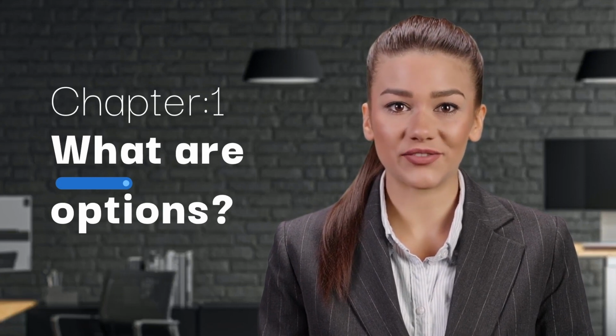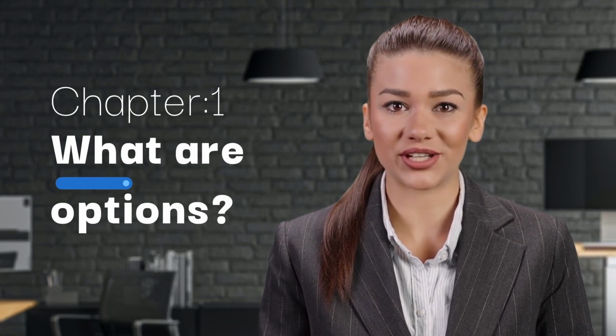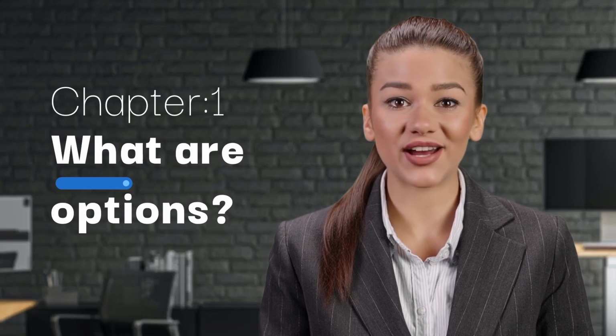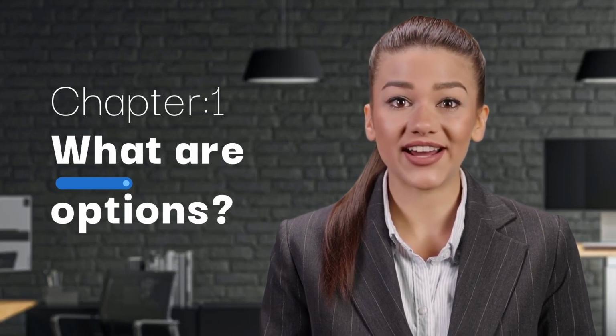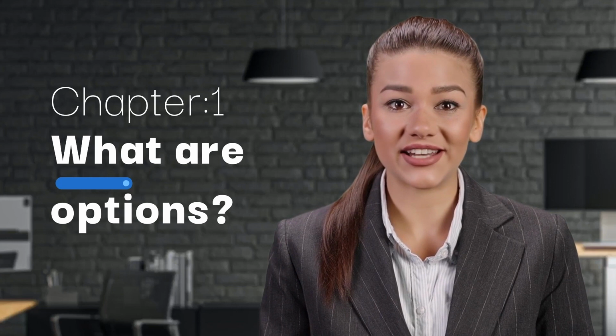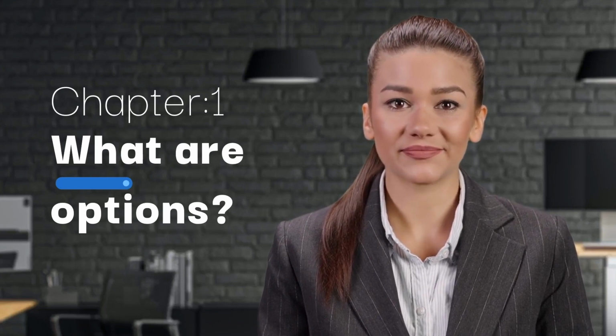In exchange for the right to buy or sell the underlying asset, the buyer of an option pays a premium to the seller. The seller of an option, also known as the option writer, is obligated to sell or buy the underlying asset at the strike price if the buyer decides to exercise their option. In exchange for taking on this obligation, the seller receives the premium paid by the buyer.